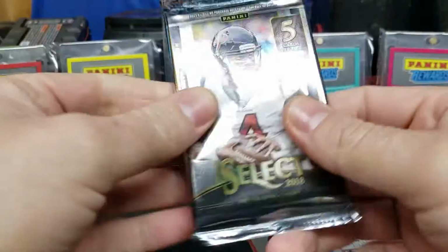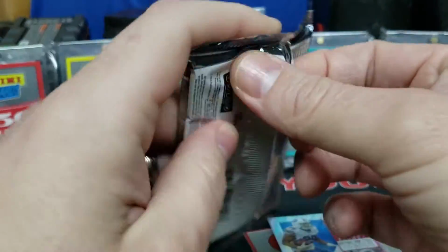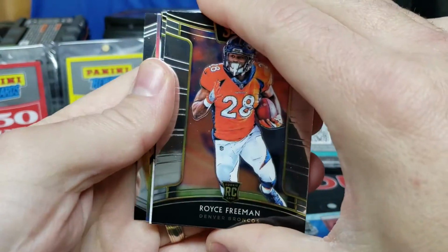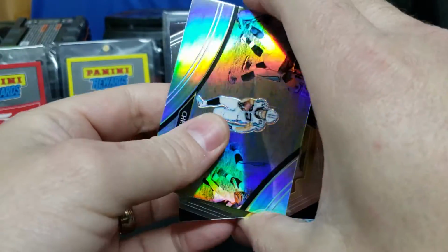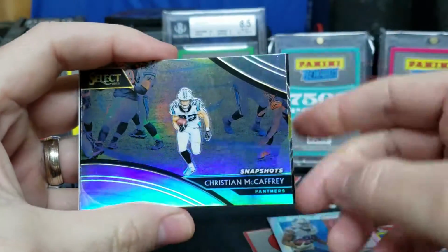We got one auto out of Elite, and we got a pretty thick pack of Select. And this is First Off the Line. There are fillers in this product, so it could be a filler. And I'm going to say it's not. So we did get a hit. So we're going to end it, hopefully, with a bang. Pull these forward. I do feel some thickness back there, at least of a patch.